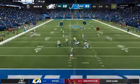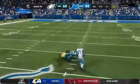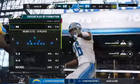To throw on 2nd and 10. Wilson, he's going to let it fly. And this is intercepted, and that should do it. Picked up by Ifeatu Melifonwu.